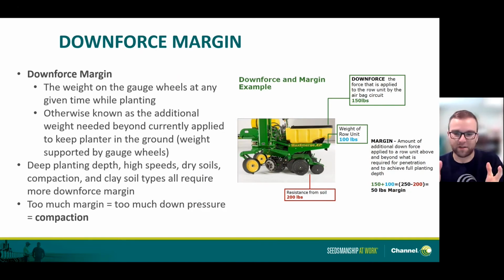Now, where that changes is say the soil resistance is now 300 pounds. So in this case, your margin would actually be a minus 50, or otherwise saying you don't have enough weight to get that row unit into the ground. You would need to add additional downforce.